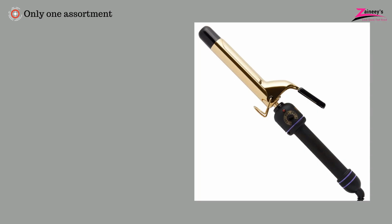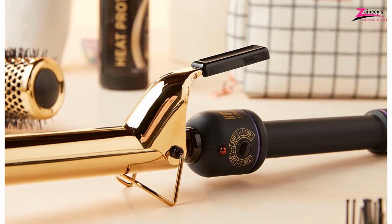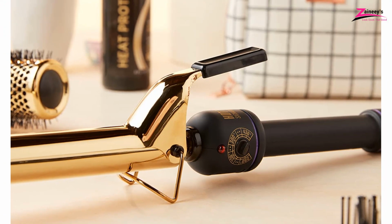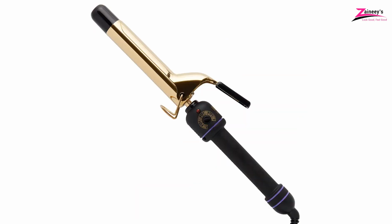However, the cons are, it only has one assortment. Why do we recommend it to you? A separate switch and comfortable grip takes this iron to the next level. Moreover, it is capable of providing a maximum of 430-degree heat, which is too good for making curled hair. The material quality is awesome enough and lasts for a long time.